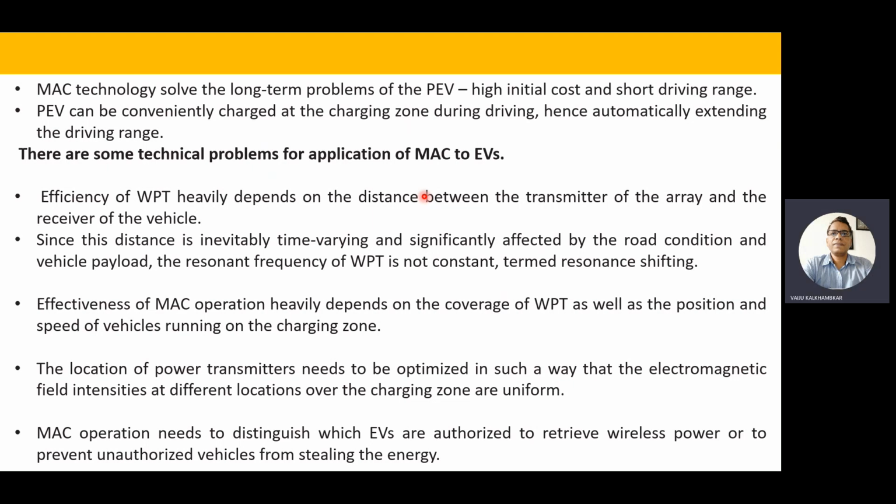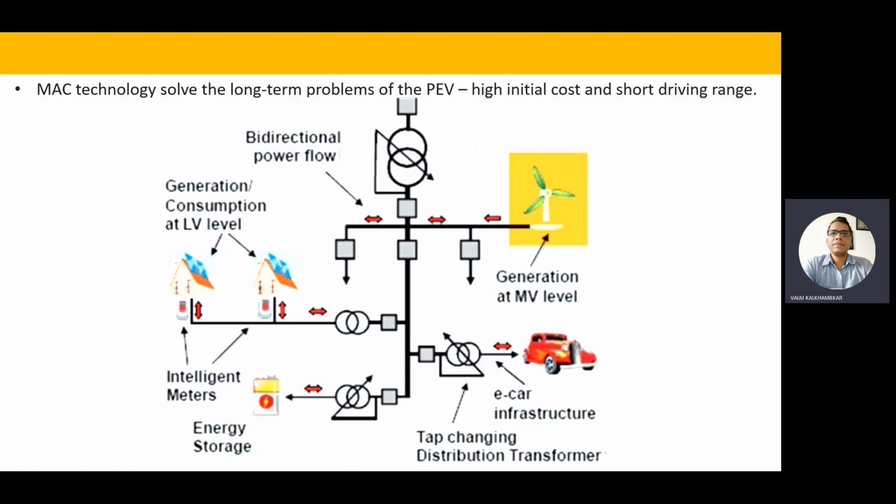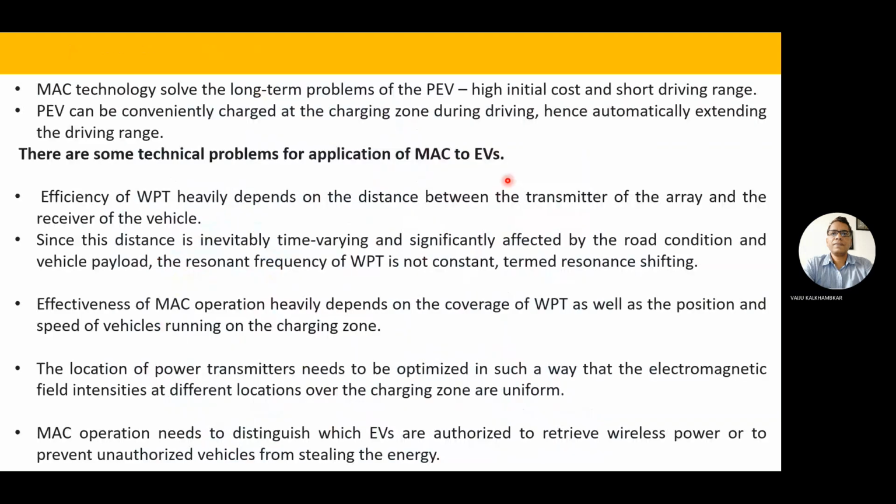The technical problems of application of move and charge are that the efficiency of WPT depends on the distance between the transmitter of the array and the receiver of the vehicle. And the distance is time varying and affected by the road condition and the vehicle payload. The resonant frequency of the WPT is not constant. So there will be a change in the power transfer.